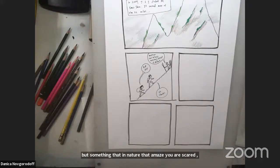So we'll take 10 minutes total for those, and I'll let you know when the 5-minute mark is. And you can add word bubbles or narration boxes, captions, thought bubbles.